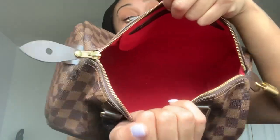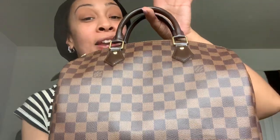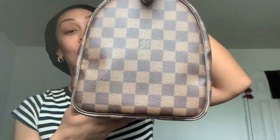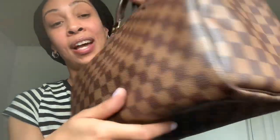It smells very much new. So the person that actually did own this bag probably did not wear it at all. So it feels good to say that I spent $575 on a bag that was barely used. This is what I really love about these consignment shops. The fact that you can go on these pre-loved markets and find bags in pristine, brand new condition without having to pay brand new Louis Vuitton price.